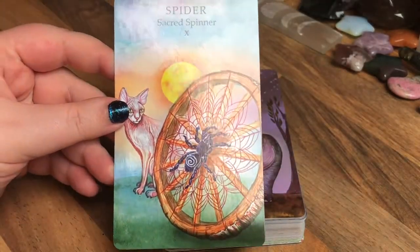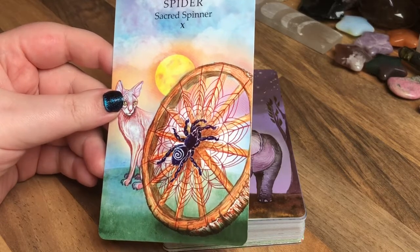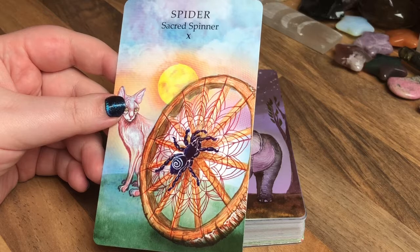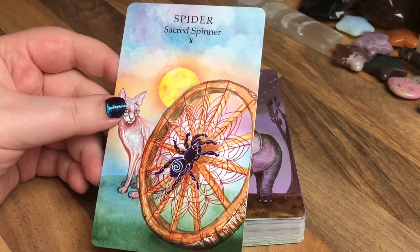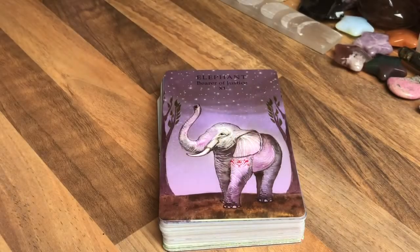So if you have a fear of spiders, I'm sorry. But yeah, it's not that bad. I was just like, oh, I forgot this was in there. There are some decks, I think it's the Druid Animal Oracle, that have a massive picture of a spider in them, and I don't know. No, not going near that. Thank you.